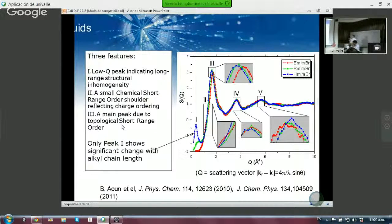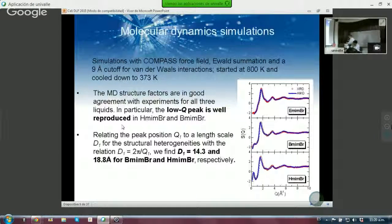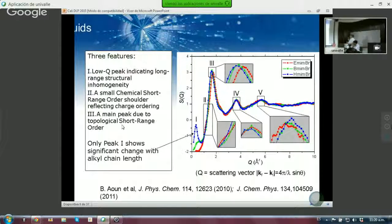And so what we did is we looked at 3 of these liquids I showed with different lengths of the alkyl chain at the end. Depending on the number of carbon atoms in this chain, we call them ethyl, butyl, or hexyl methylimidazolium bromide. Or sometimes you see them called C2, C4, and C6, which is the number of carbon atoms on the alkyl chain. So one thing we are interested in is how the structure of these things differs when you make the alkyl chain longer and longer.